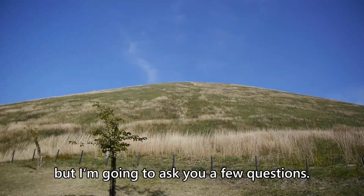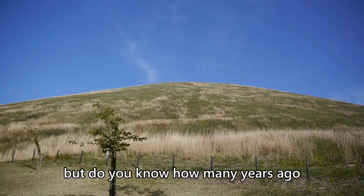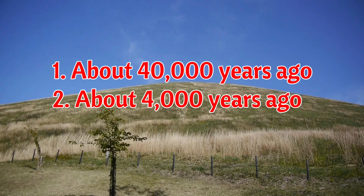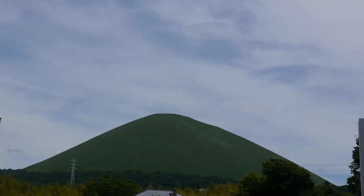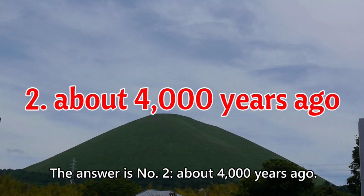This may be sudden, but I'm going to ask you a few questions. Mount Omuro is a volcano, but do you know how many years ago it was formed by the eruption? Number 1, about 40,000 years ago. Number 2, about 4,000 years ago. Number 3, about 400 years ago. The answer is number 2, about 4,000 years ago.